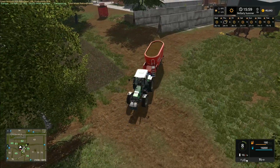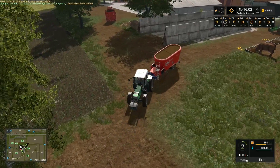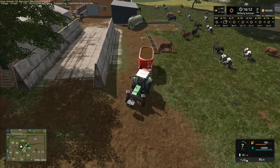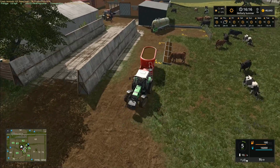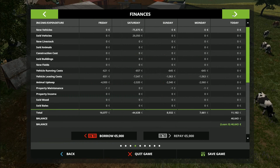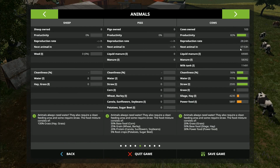Now, I've been checking the price. The price did dip a little bit yesterday, and it's gone back to 4,300 today. However, I believe it is actually cheapest in the middle of summer. One thing I did forget when I was talking about this previously was we do actually have reproduction rate during the summer. So throughout the summer, we will be getting more cows.